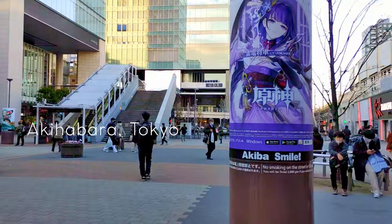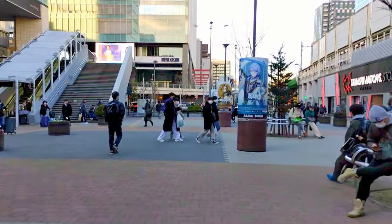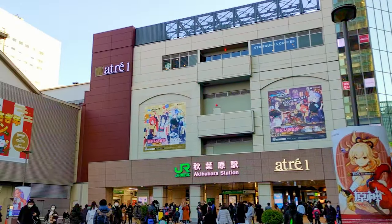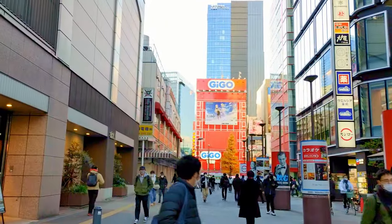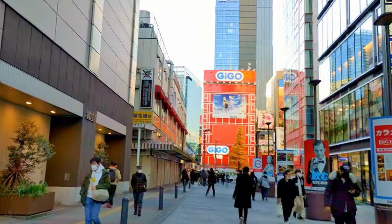In the evening, we went to Akihabara. We had a reservation later that day at a themed cafe. If you have never heard about Akihabara before, here you can find all sorts of items related to gaming or anime, as well as many arcade gaming halls and electronic stores.